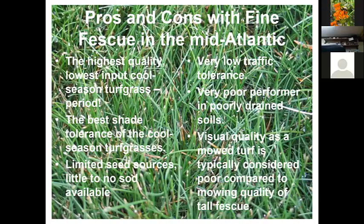But in the background of this picture, you see what is generally described as its biggest weakness, which is a visual weakness. Most people don't like its texture. It actually is too fine bladed. And it's described to me by people that see it, it's like, I don't like that. It looks like pine straw growing from the ground. And it does somewhat look like pine straw from the ground.